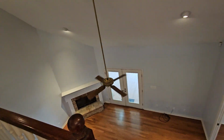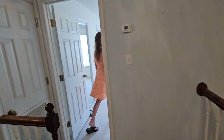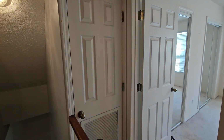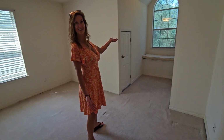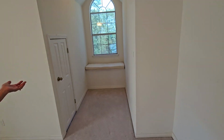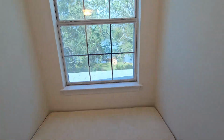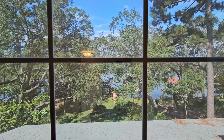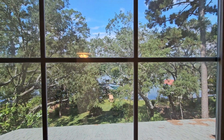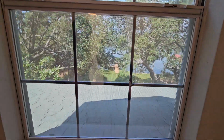Again, we've just got great view from up here. And that's the upstairs AC in this little closet here. Oh, we got another dormer. I love it. Love it, love it, love it. A window bench. And right out there. It's gorgeous. Absolutely. Beautiful. And look, we've got some more storage here again.